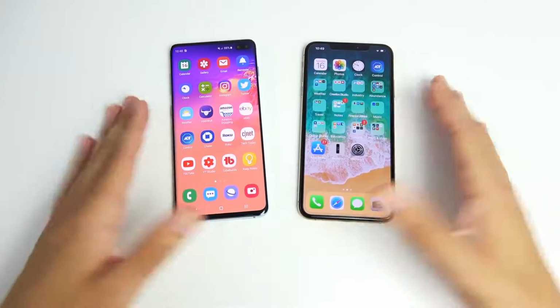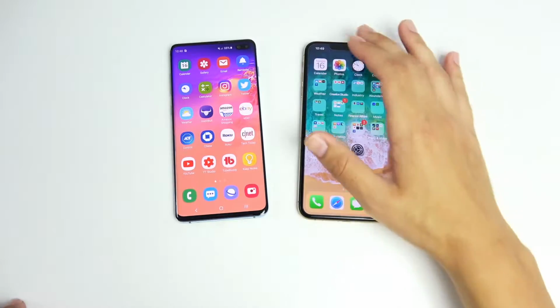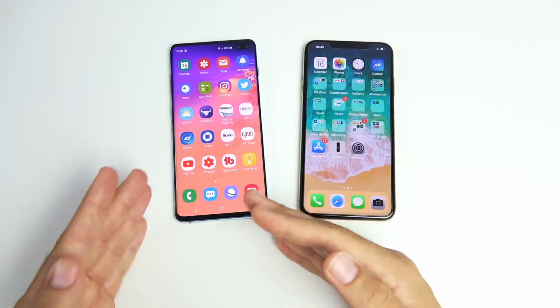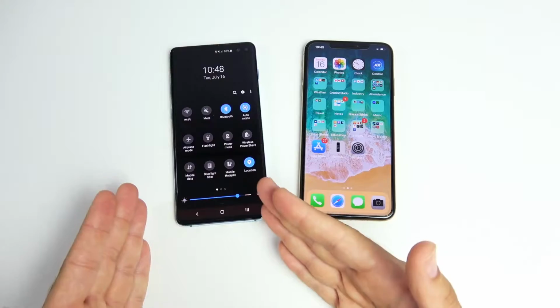I think it's just gonna come down to, you know, again, the Apple services. Do you like this more simple experience? Do you use a Mac? Do you use an iPad? Do you use that ecosystem? Or do you want that personalization, that customization? Then the Galaxy S10 Plus definitely will please you a lot more.